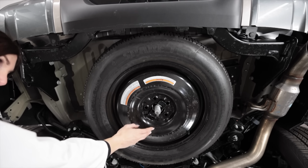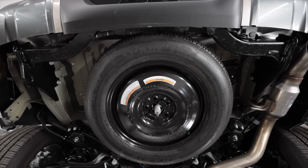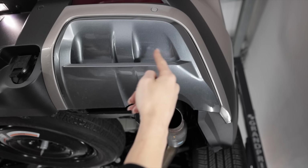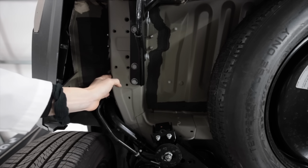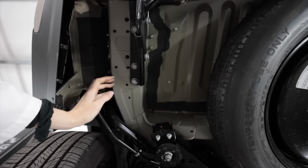Oh man, it's got a steel space saver donut for a spare. No matching wheel. I respect that. Stainless steel downturned exhaust tip instead of some fake piece of chrome plastic pretending to be an exhaust tip. Not much for anti-corrosion measures under here. It's just exposed seam sealer. I don't see any chassis wax or rubber undercoating.